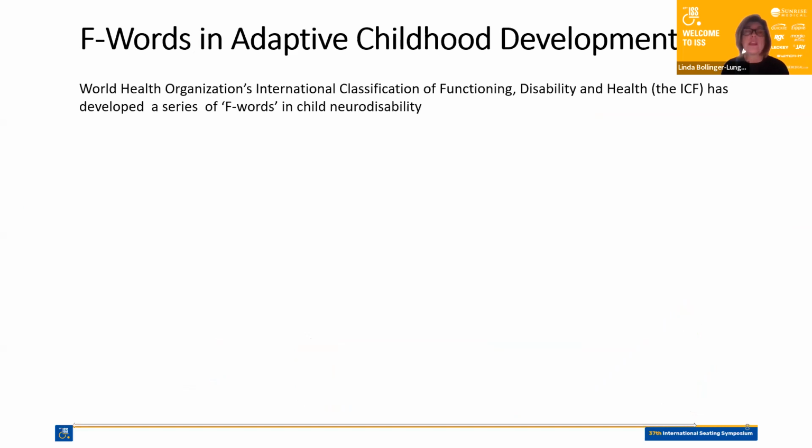Another way to look at development is with the World Health Organization's ICF. They developed a series of F words for child neurodisability. And this is a new way of looking at things. It's not necessarily sequential, but it's the overall look at the child.